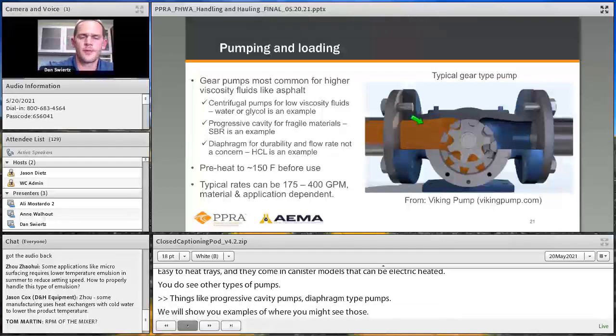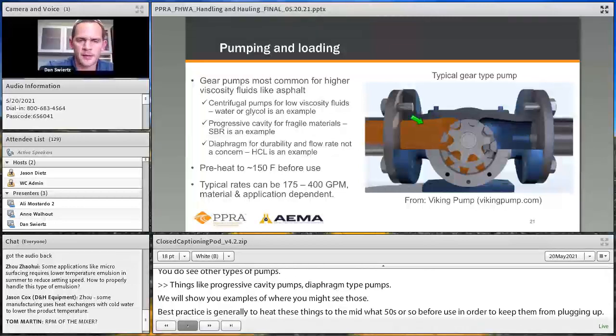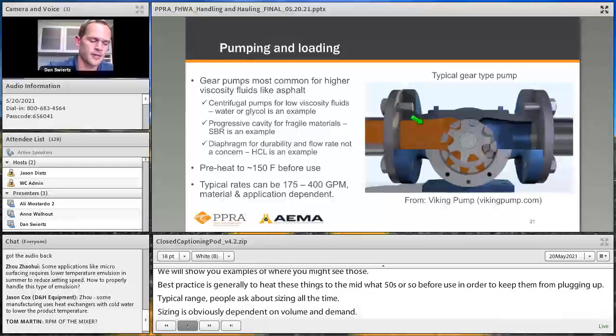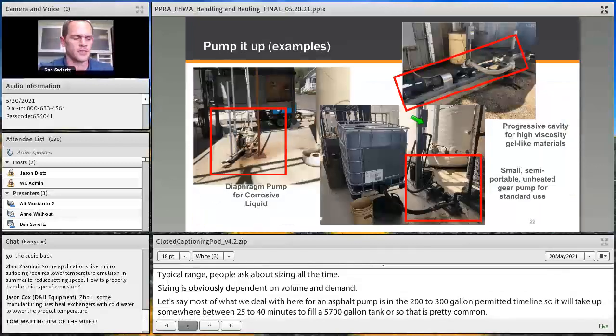Typical range. People ask about sizing all the time. Sizing is obviously dependent on volume and demand, but let's say that most of what we are dealing with here for an asphalt pump is in that 200 to 300 gallon per minute timeline. So it'll take us somewhere between 25 to 40 minutes to fill a 5,700 gallon tanker. So that's pretty common. It's a balance between efficiency and safety, right? So somewhere in that range. It's all customizable, of course, to your needs.